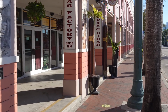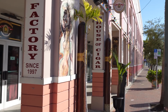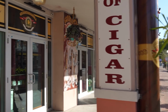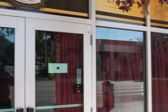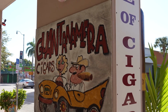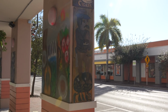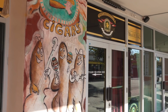I'm actually glad I came so early because I don't have to be around a lot of people. And normally around noon, people start coming out here, and these places will start opening up. So these are kind of like lounges. Guantanamera, another cigar place. So people will just hang out, smoke a couple cigars, the tables will be out, and look how cool this is, huh? Good vibe, good atmosphere over here, very authentic to our community. And that's what I kind of want to show you guys.